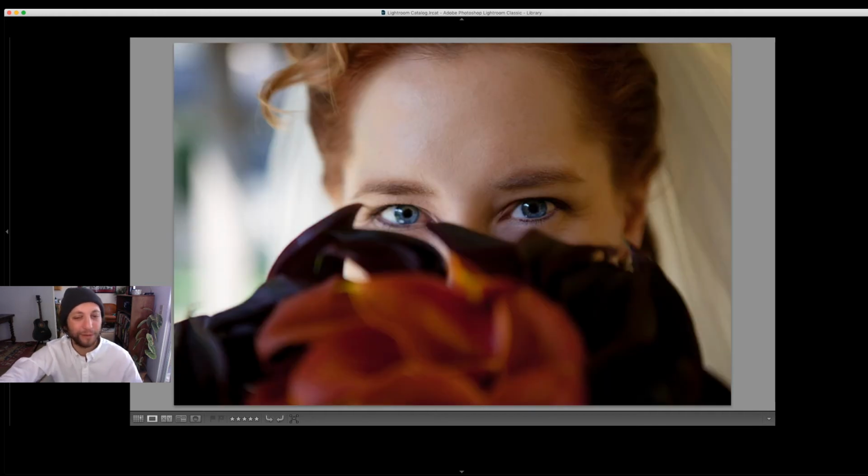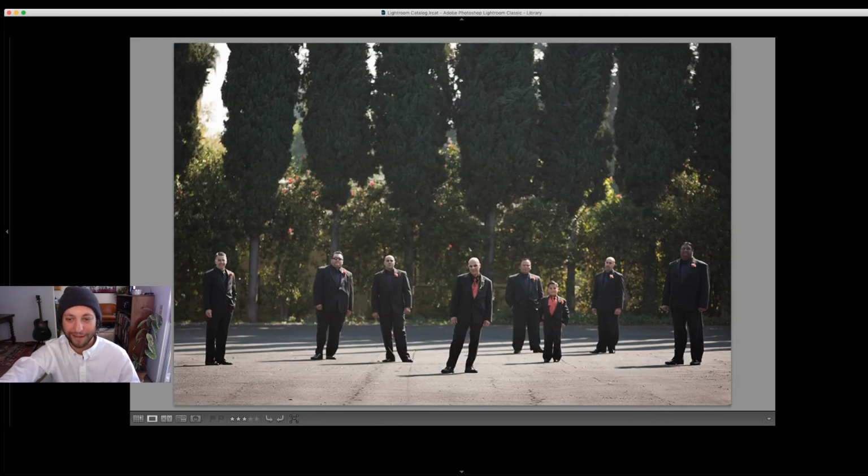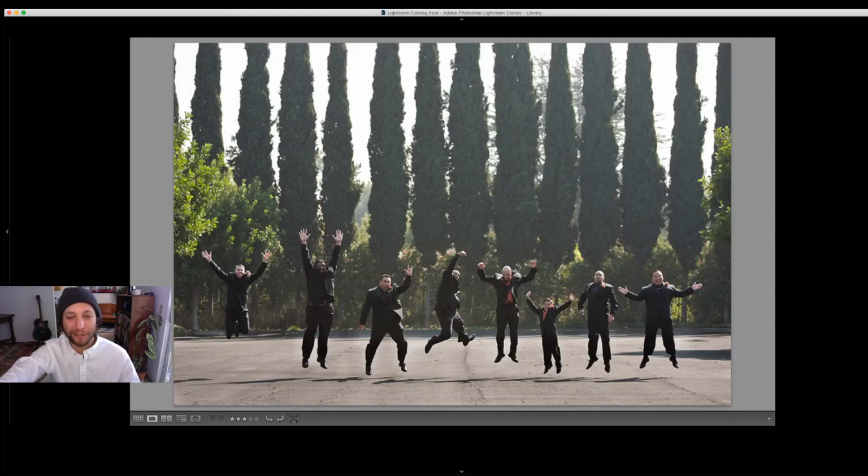Another shot I probably would never do now. It's not that bad, but here's what I mean, like the cheesy portraits that everyone was doing, like jumping up in the air, or all the groomsmen holding the bride sideways, that kind of thing.